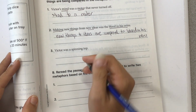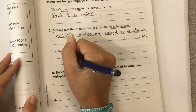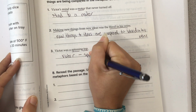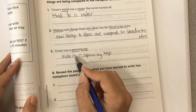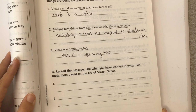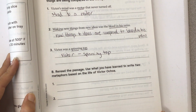Victor was a spinning top. So we're comparing Victor to a spinning top. Kind of like the mind was a motor, it kept running and running. Victor, being a spinning top, means he kept spinning and spinning. Maybe not really spinning, like his body might not have been spinning, but he felt like a spinning top.